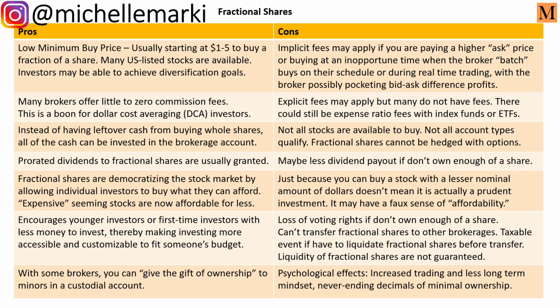And another pro is, instead of having leftover cash from buying whole shares, all of the cash can be invested in the brokerage account across your favorite stocks or funds, and then none of your money is sitting idly in cash. And another con is not all stocks are available to buy, and not all account types may qualify, and fractional shares cannot be hedged with options.